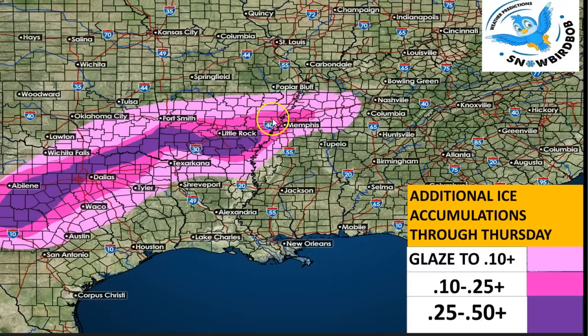So get to darker pink, 1/10 to 1/4 inch of ice, maybe more. Basically from Memphis down through Little Rock to the Fort Smith area, down to Dallas, Waco, Texas. 1/10 to another 1/4 inch of ice is possible. Then you get to the purple areas. That's another 1/4 to 1/2 an inch possible on top of what you already have accumulated. This is additional ice accumulation through tomorrow.